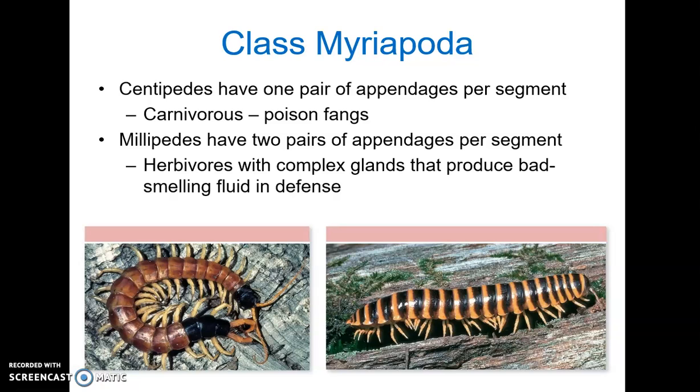Versus the millipede over here on your right, these have 2 pairs of appendages per segment, usually over 100 at least legs, maybe up to 750 or so. These guys are herbivores. They eat decaying vegetation. They have a complex gland that produces a fluid in defense, or maybe even something like cyanide, which causes discoloration, itching, blisters. Right? But that's just used for defense because they are vegetarians.